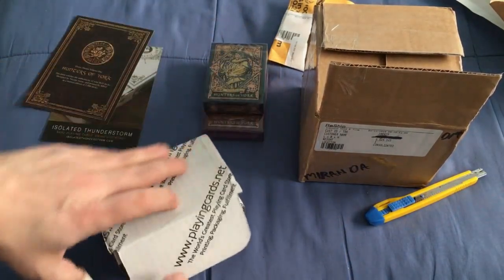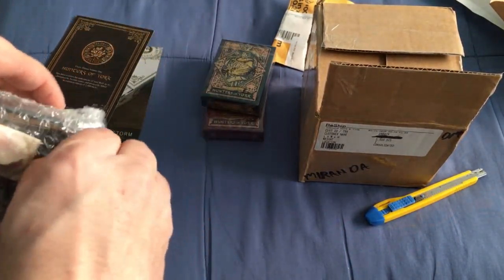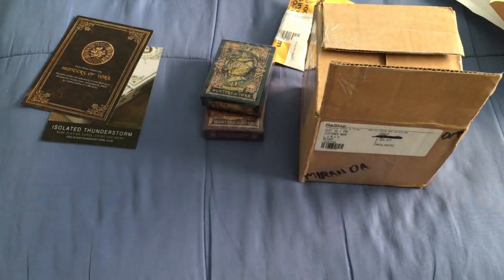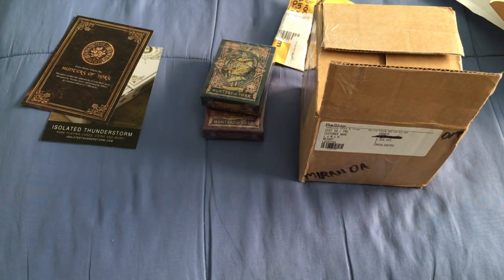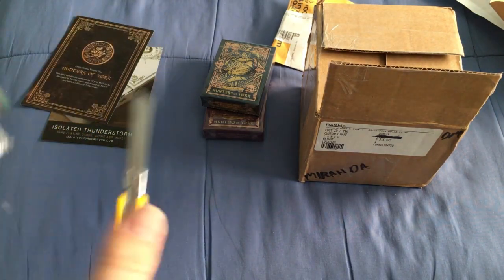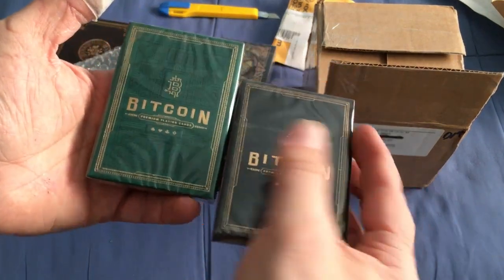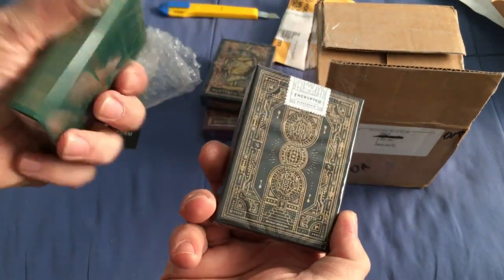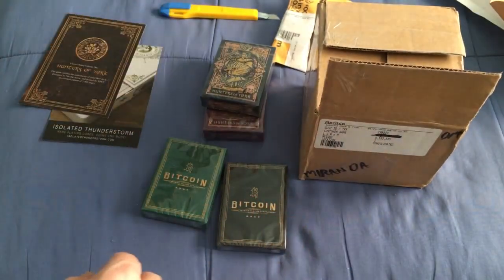Next, I got one that's from Gamblers, playingcards.net, and it is from Kickstarter as well, as expected. And I have plenty coming this week apparently, so stay tuned. And this is the Bitcoin decks. I only got the black one and the green one. Didn't get the white one because it's just way too expensive. Couldn't justify it. They look nice though.